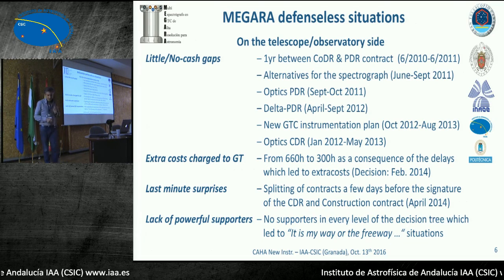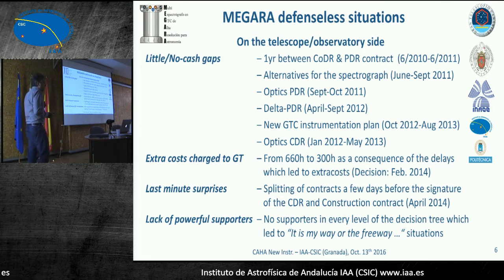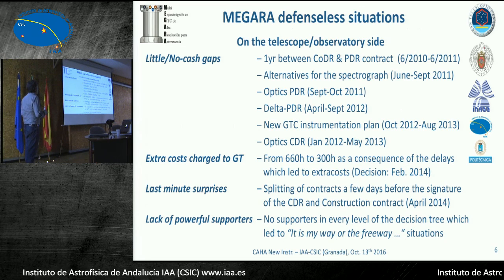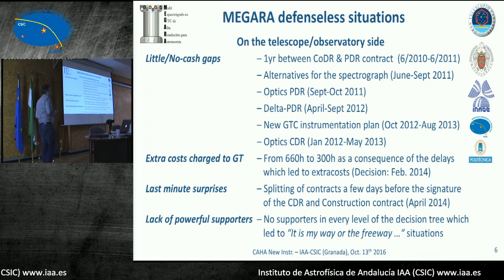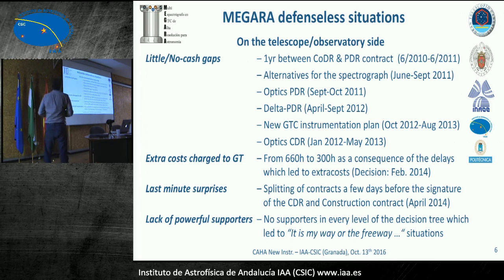Okay, so first slide, with a defenseless situation, which is my first lesson. Well, in the case of Megara, we had a big problem with the cash at the beginning, because basically we had no major cash until the detailed design, which is in May 2014, so 2 years and a bit ago.